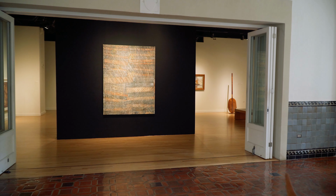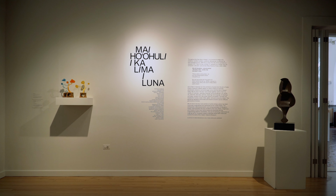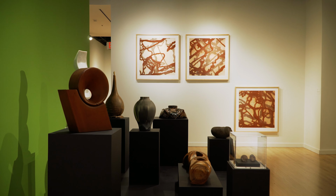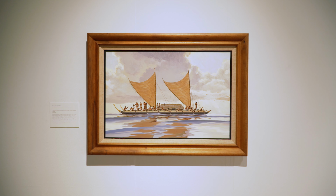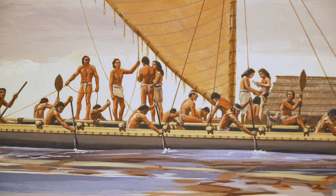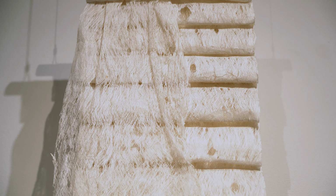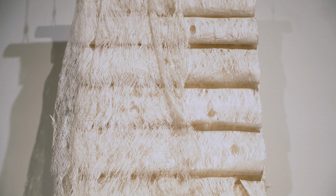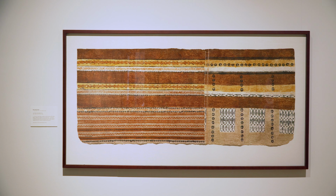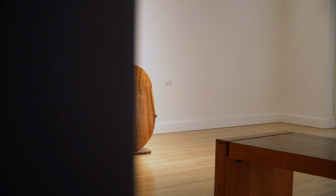Next, we'll head into our Diamond Head Gallery. This latest exhibition, Mai Ho'ohuli Ikalima Ikaluna, opened over the summer and actually spans across the whole museum. Grounded in Hawaiian art, this exhibition of works of art from the Art and Public Places collection reflects deeply on what it means to promote, perpetuate, preserve, and encourage culture and the arts in Hawaii today, and focuses on artwork created by Kanaka, or Native Hawaiian artists.